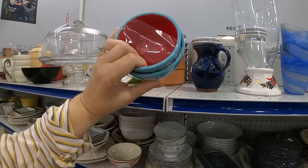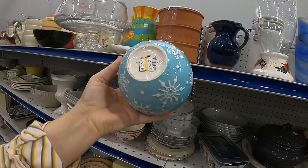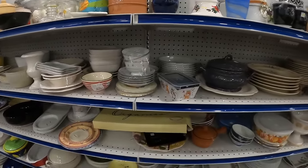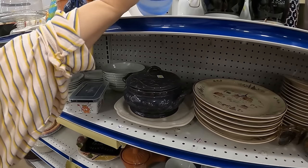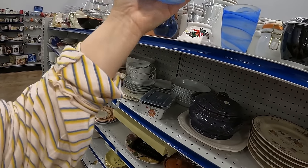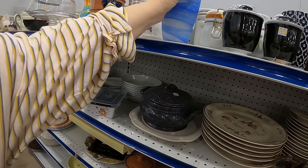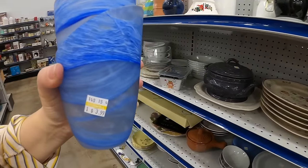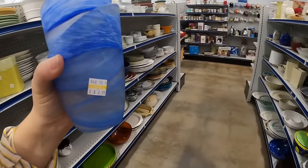Oh, those are cute little Hallmark snowflake bowls. I bet you those are old too. You know what? I think I'm going to put those in my cart. And then I did see these, and I'm not exactly sure what they are. Starlight candles. Oh, those are gorgeous. I'm going to take those and put those in the cart just to do a quick look up on that.